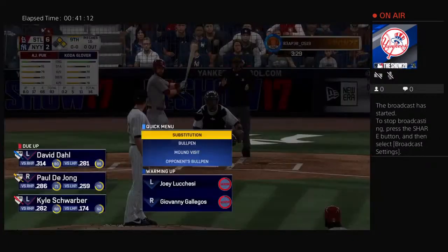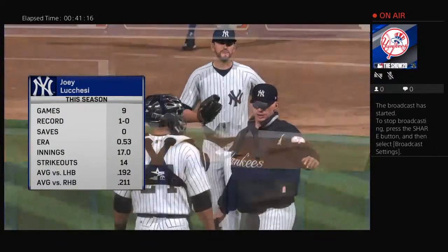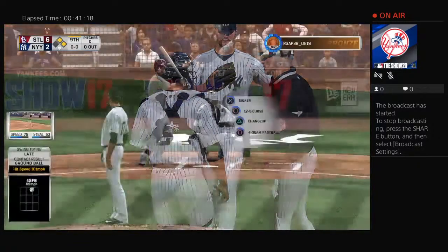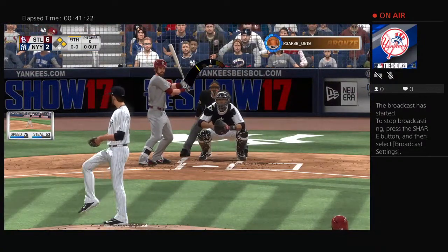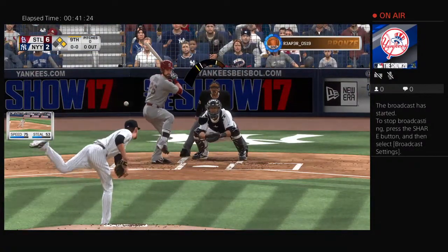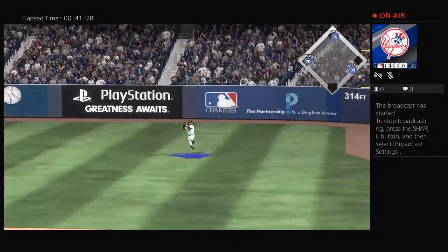Stepping in, David Dahl. He was retired via the ground ball last time up. Joey Lubansky will come on in relief now as he'll make his 10th appearance of the season. Joey Lubansky. Here's a shot to right field, and that's going to be in for a base hit.